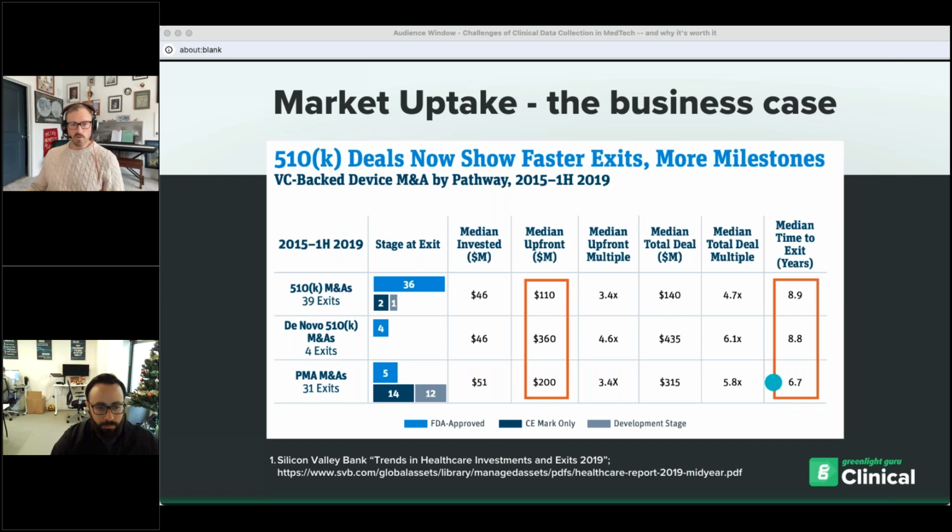Just a side note, I think it would be interesting to see an analysis within class 2 devices examining specifically the amount of published data versus time to exit within that class 2 category. But it seems clear here that companies with highly studied devices seem to reach the exit, reach that M&A activity faster.